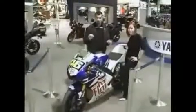Hey Rich, want to thank everybody for coming out. We wanted to feature one of the coolest motorcycles in the entire show. This is Valentino Rossi's MotoGP machine. This is a $1 million motorcycle.